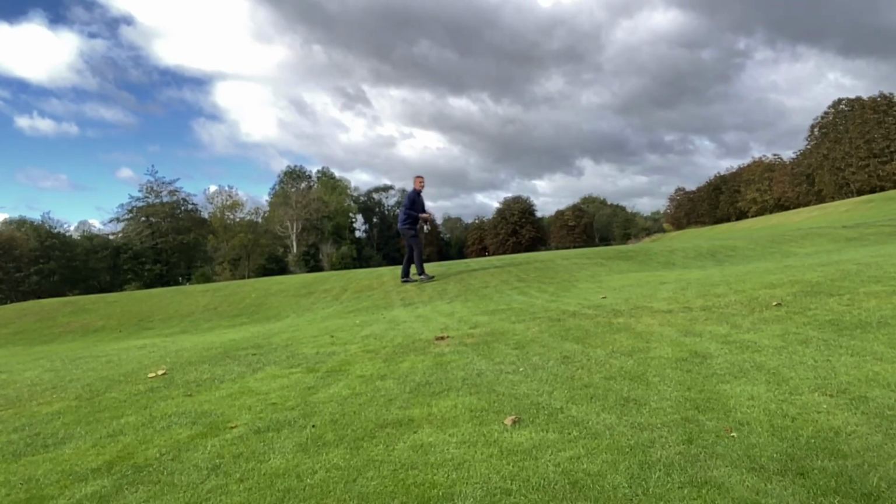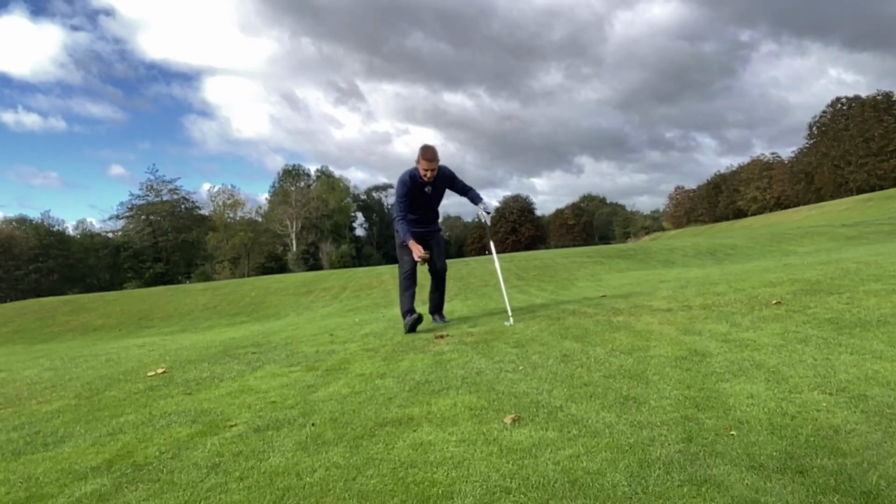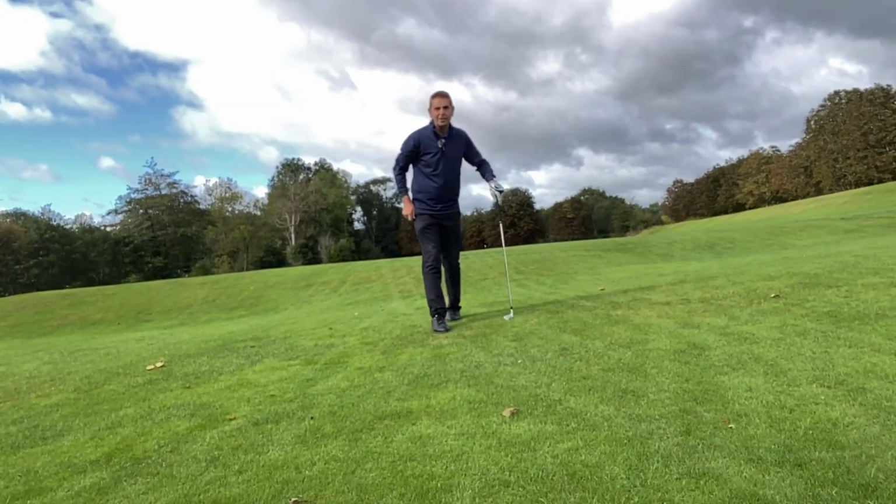Never, ever, ever, ever any excuse for not putting your divot back, by the way. Ever. If you take 2 during your practice swing, stick 2 back. Okay.